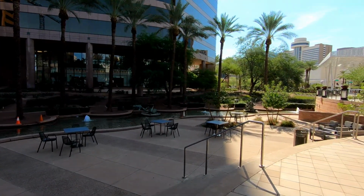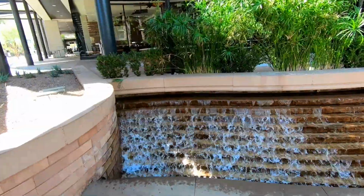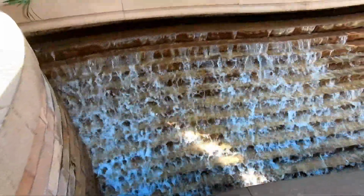Also, right near where this fountain is in the Arizona Center, there's a Bosa donut shop, which Bosa donuts are the best donuts, hands down. You're not going to be able to convince me otherwise. So this was a great place to enjoy a donut while you were walking around. I really like this place a lot.